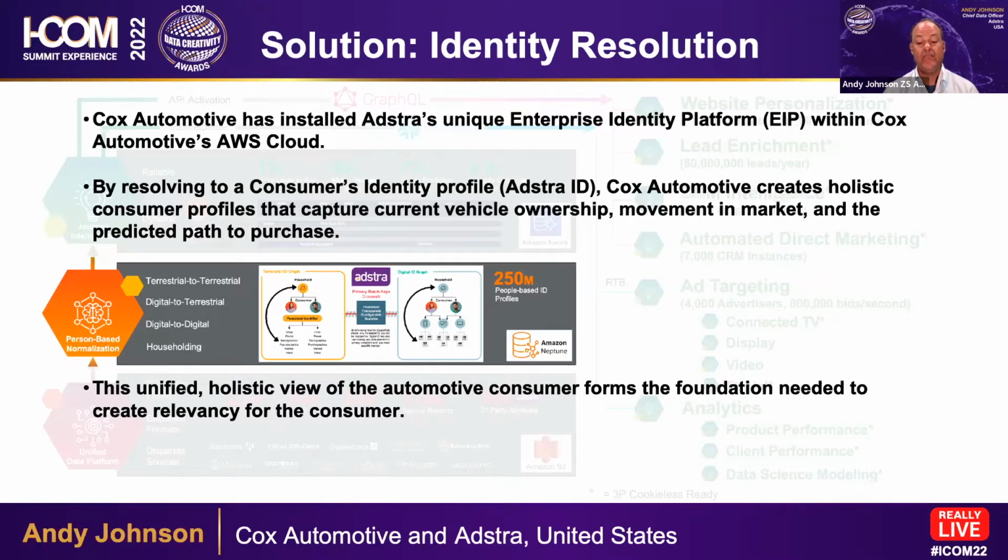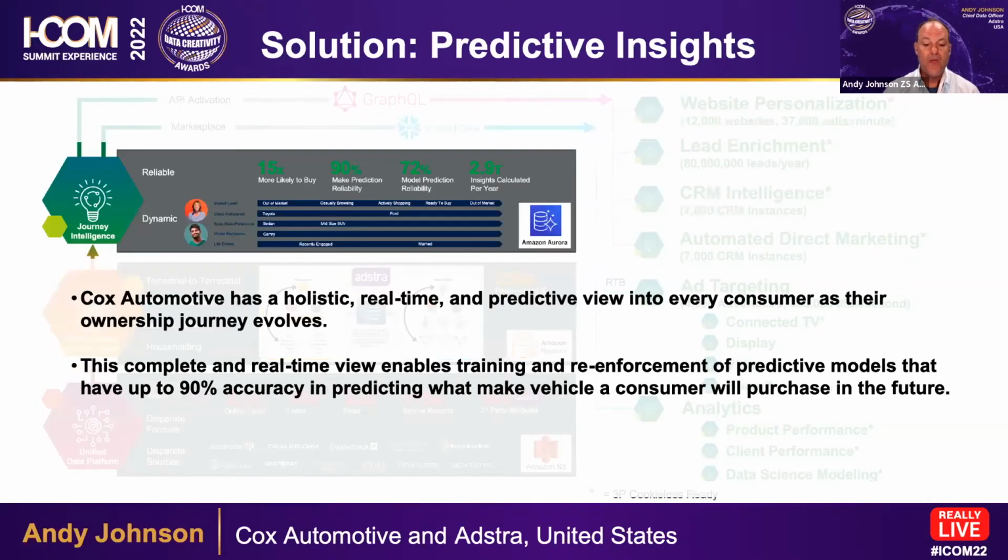It creates a holistic view of the customer, and you all know when you create a holistic view of the consumer, it creates and unlocks a number of use cases. Let's talk about a few of those. Next slide, please. Where they started, one that you all know and love, and Matt talked about it, insights. Cox is now able to produce a holistic real-time prediction about a consumer in the moment that they are engaging with that consumer. Then they've been able to produce real-time predictive models that have up to 90% accuracy of a consumer's likelihood to buy.